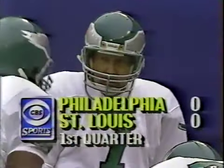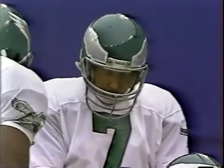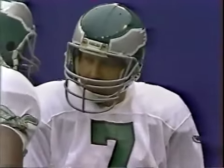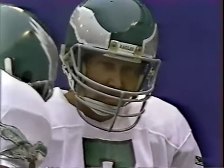The quarterback is Ron Jaworski. Remember, he won the Bert Bell Award in '80 when he took Dick Vermeil's team to the Super Bowl. He won the Comeback of the Year award in '85 because he had his leg broken here in St. Louis in '84. And he's the quarterback.